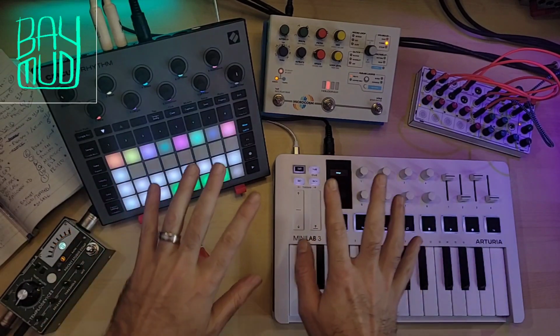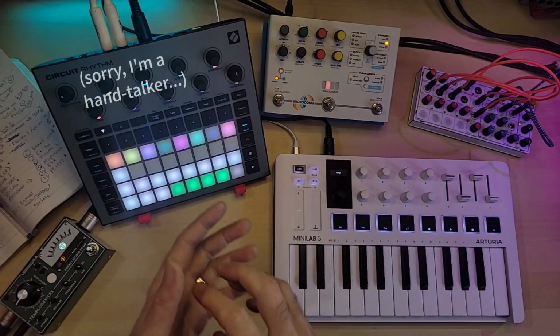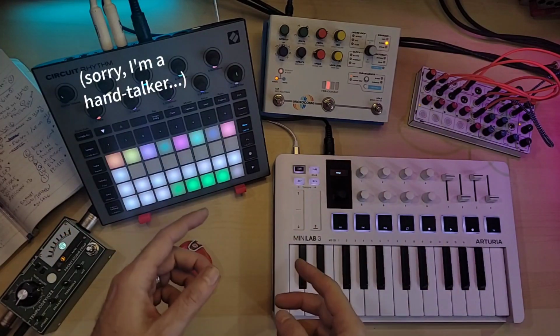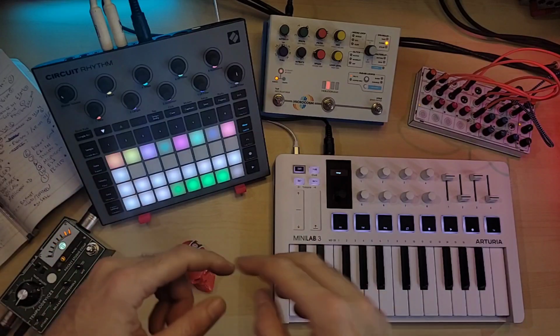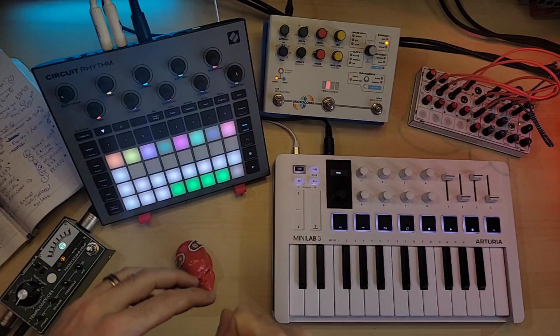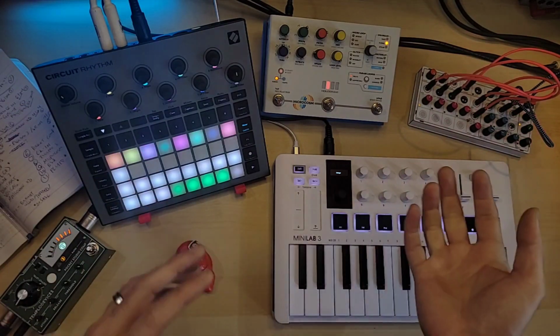This is my voice. These are my hands. And scattered on the desk here are an assortment of toys that I acquired throughout 2024, among other things that I couldn't fit on the desk right now. But that's the point of what I'd like to talk about today: gear that I got in 2024 and stuff that maybe I decided to part with in 2024 and why.